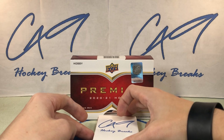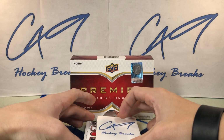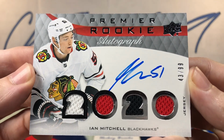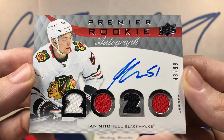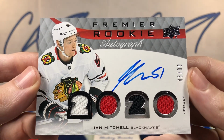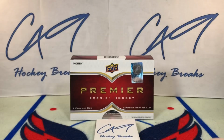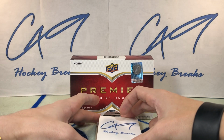And we've got two thick and a thin left. Let's go with the thin. Of course, what is a box of 2021 anything without an Ian Mitchell? 43/99. Premier rookie auto, Ian Mitchell. We did get to see this kid play junior quite a few times. Ian Mitchell. I think this is actually only opened three or four boxes of 2021 Premier. And pretty sure that's our second Ian Mitchell, so. Very interesting.